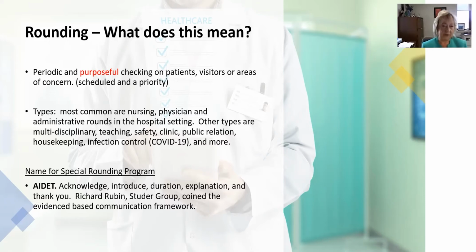But there are a variety of rounding, and the most common is nursing. And what we're going to probably talk about more today is the inpatient rounding. Physician rounding, gosh, I remember as a young nurse when physicians made the rounds, we gathered up the charts, put them in a basket, and away we went and followed the doctors around. And they usually did that in the morning, and they did that in the evening. And then we have administrative rounds. I think that's something that's happened over the last maybe 10, 15 years. Administrators have gotten out and they do their rounds, whether it's the CEO or the director of your department, whether it's lab or nursing, whatever.